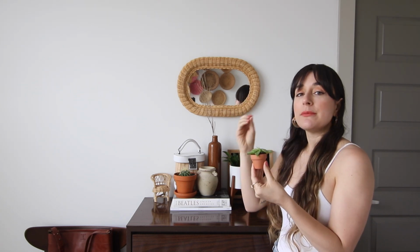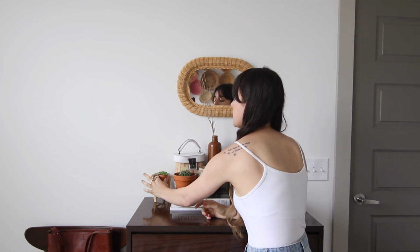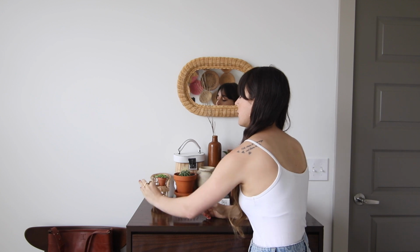So what I like to do with this guy is submerge it in water for just like 10 minutes or so and then put it back in the pot. It stays together really nicely. So super easy, and then that way I can make sure it's getting some water. So that just sits there on the little mini wicker chair, which I think is so cute.